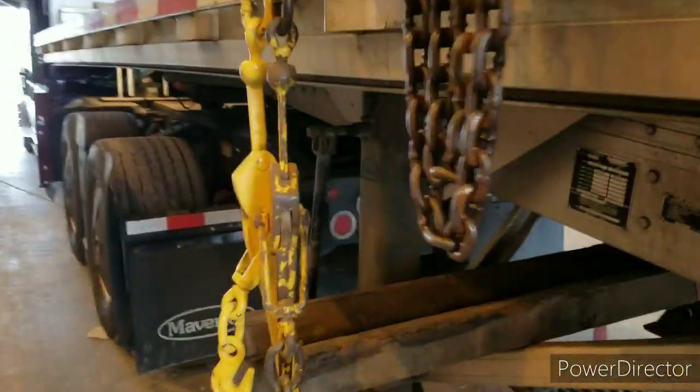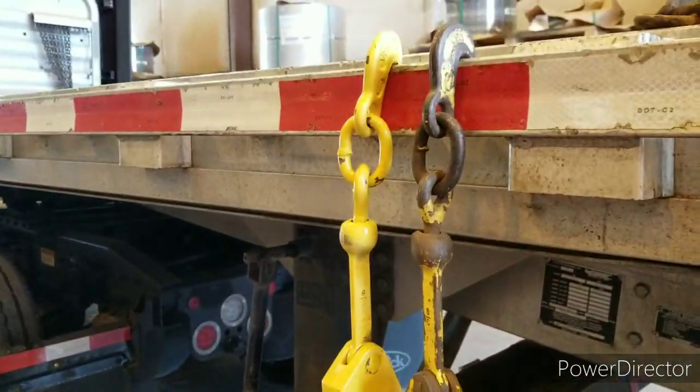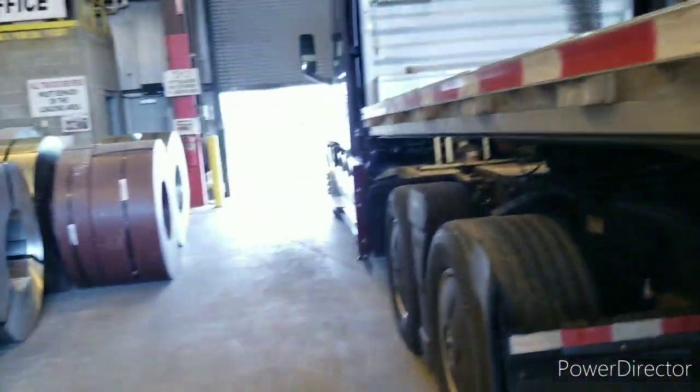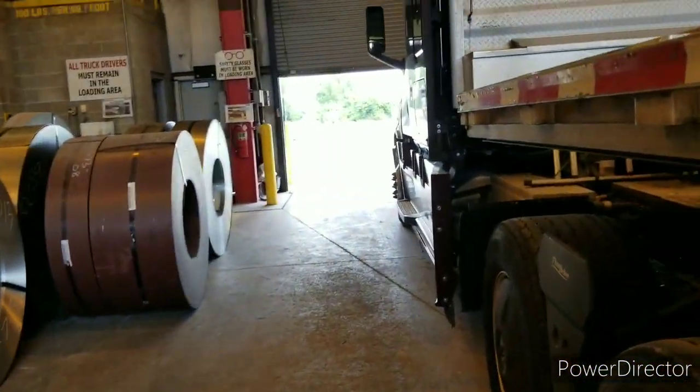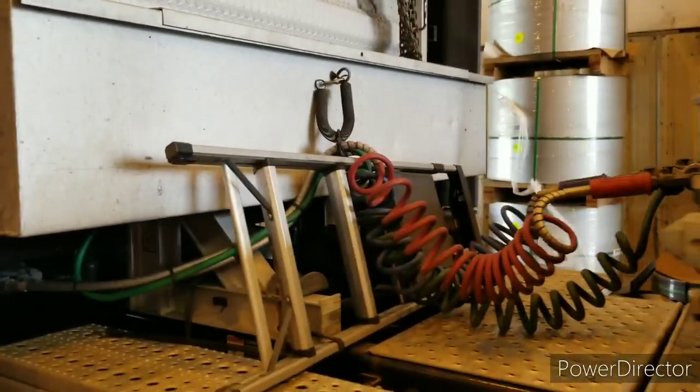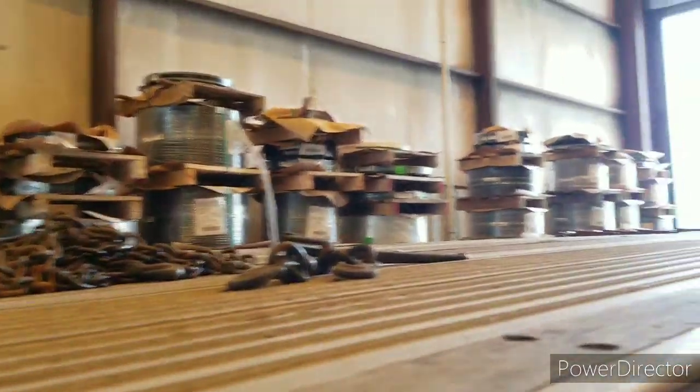And look, I got a brand new binder. Check that out. And one that's not so new. And I also lucked out because the person that I was repowering that load for was not there yet when I had to leave. So I had to go and get 12 brand new straps. Kind of worked out in my favor. We're gonna get loaded, get strapped up, get tarped up, get up out of here.